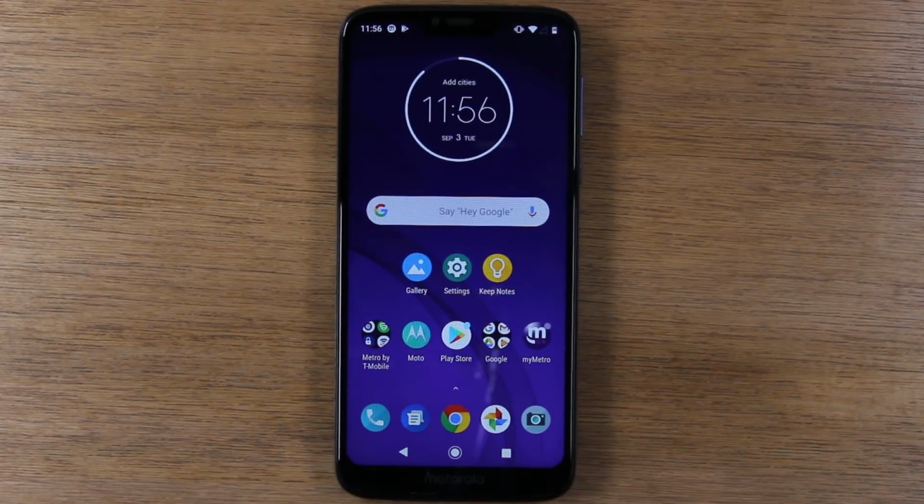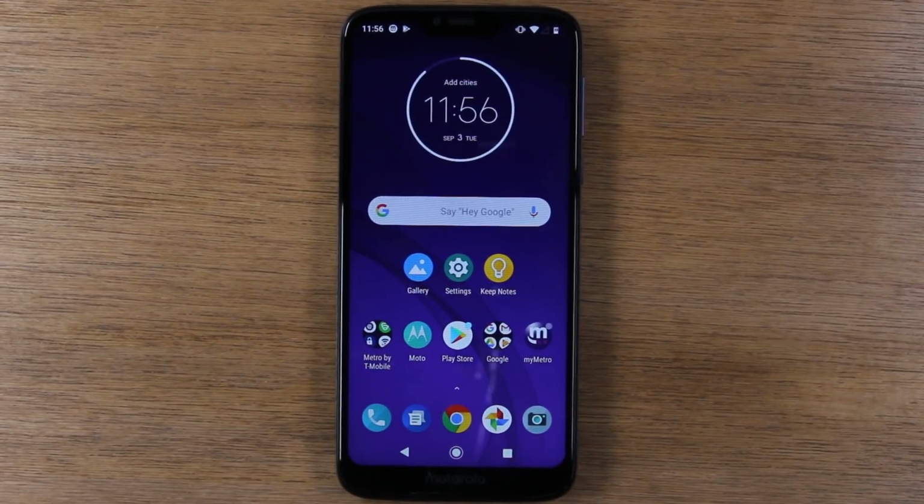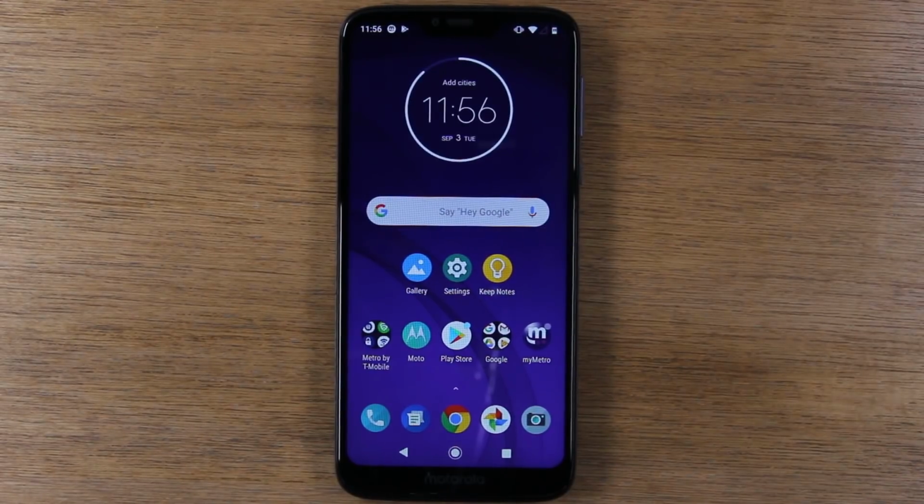Just as a disclaimer, this is the Metro by T-Mobile variant of the Moto G7 Power, in case you were wondering.